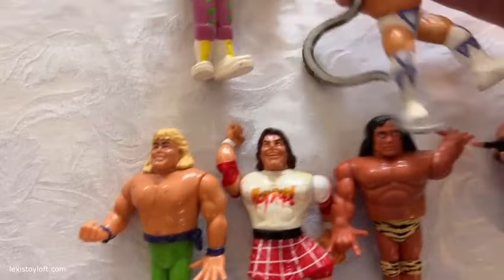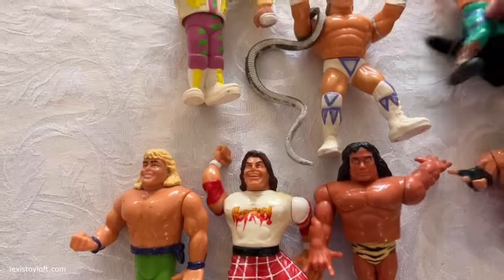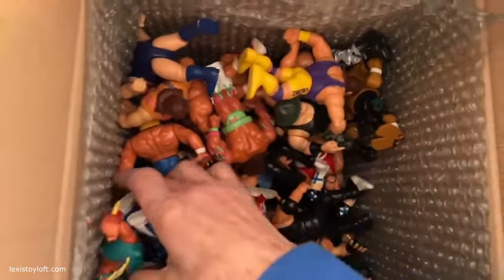You've got IRS. Sid Justice or Lex Luger, IRS, the tax man. I just thought that was a terrible figure. What do you think? And they just keep coming.